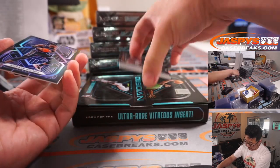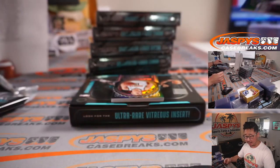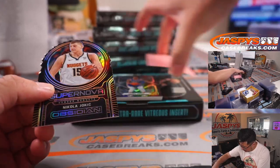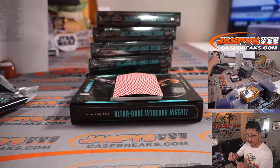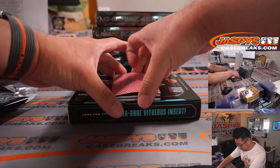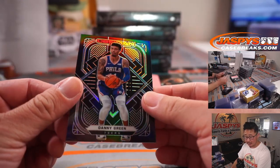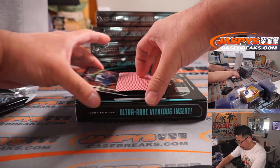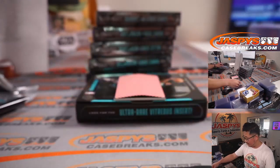Ooh, Redemption on the bottom. Rashawn Holmes, 95 out of 99. That'll go to Ben and the Kings. We got Nikola Jokic, 26 out of 35 for Denver. That goes to Denver 6, part of the Golden State group. Denver 6 is Danny. There's Danny Green. So this is a non-numbered card in that Minnesota group. And there's RJ Barrett, also not numbered. That goes to the Knicks. That was picked up straight up by David.